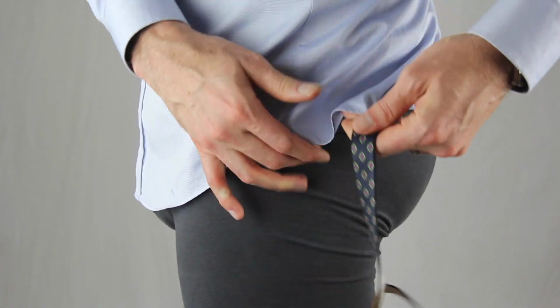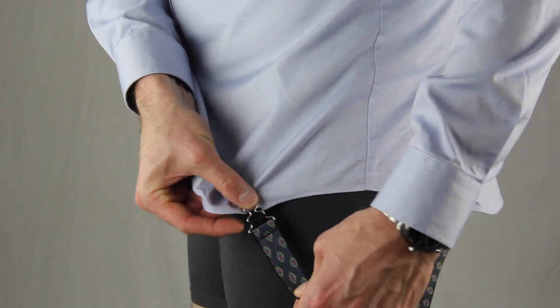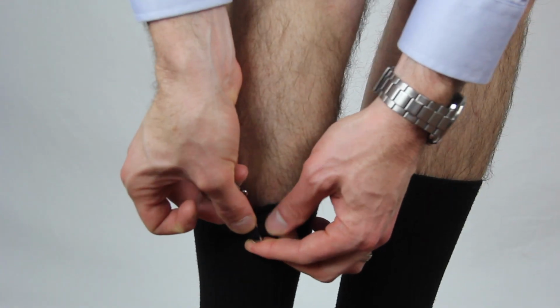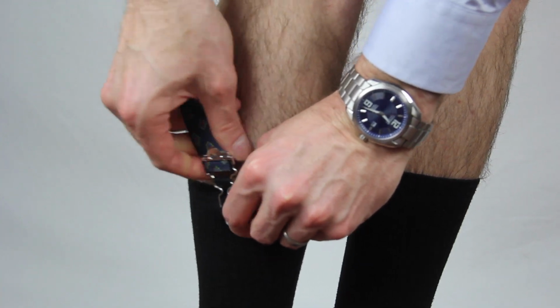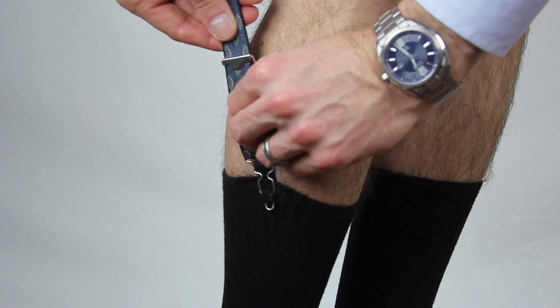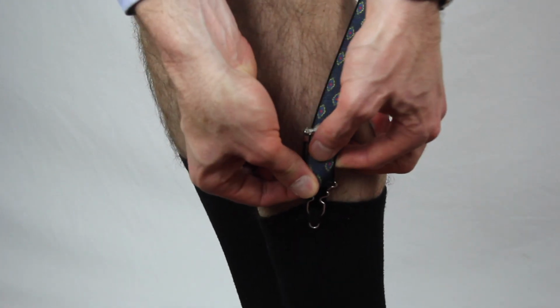First, attach the upper clips to the front and the back of your shirt tails and just pull down to make sure that they're secure. Next, attach the lower clips to your socks and pull up to secure them. Then just adjust the slider clip to make sure the fit is right. And these ones are from KK&J, and they come in a lot of different colors and patterns.